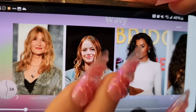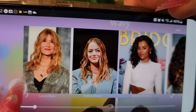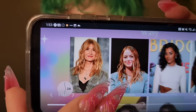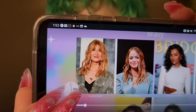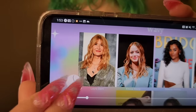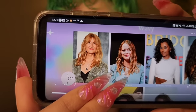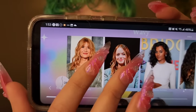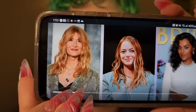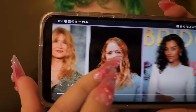Lovely, lovely wavy babies in the 2A category. So Laura here and Emma both have 2A hair, which is a fine, barely there kind of tussled texture that is really easy to straighten. It all comes down to how they decide to style it, but very easy to straighten.